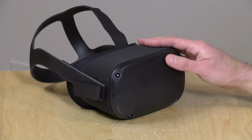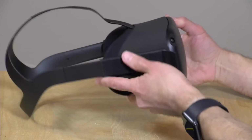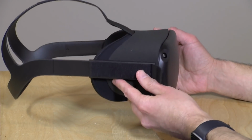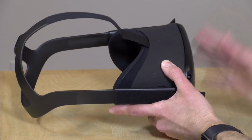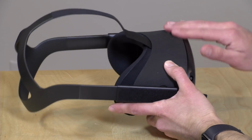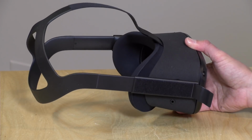This has a Snapdragon 835 chip with 4 gigabytes of RAM. This configuration is very similar to what you might have seen on a high-end smartphone from about 2 years ago or so. Now, the one thing I noticed about the headset is its weight. It is very front-heavy because it has a battery, it's got heat sinks, it's got a computer, the optics, everything is kind of in the front of the headset here, and you will certainly feel that weight on your face. It weighs 1 pound, 4.5 ounces, or 567 grams.